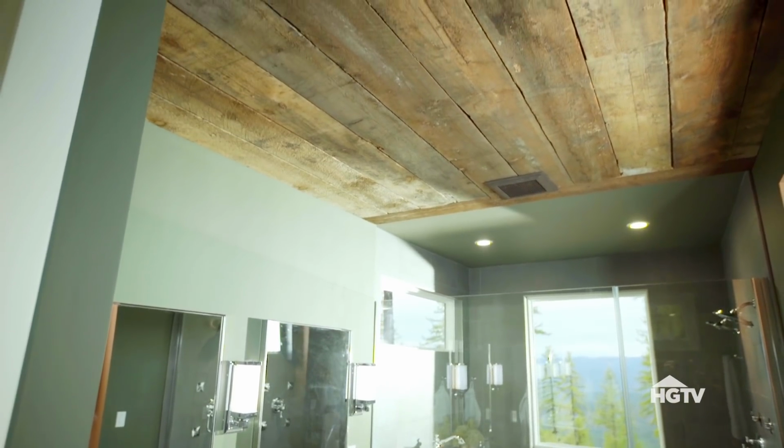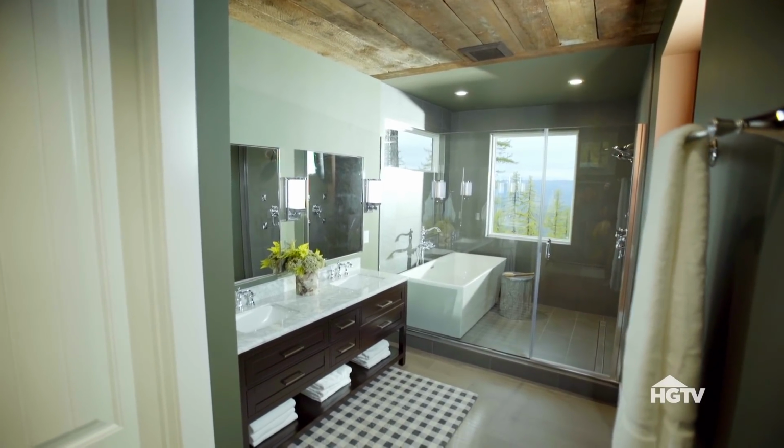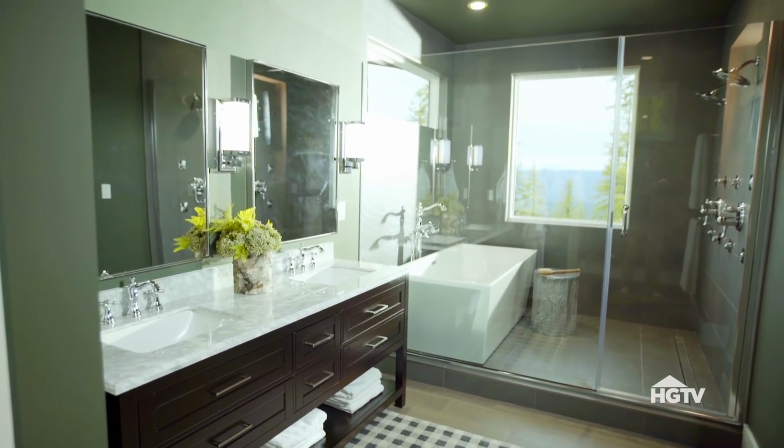Reclaimed wood planks on the ceiling add a lot of rustic texture. This is paired with a pine green inspired wall color, giving just the right contrast to all the modern features in the space.